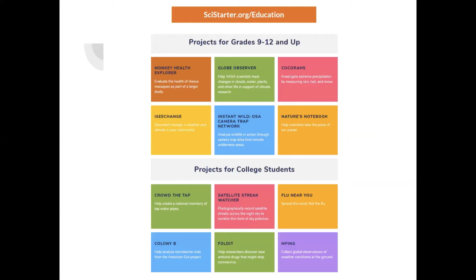We made this in preparation for COVID, especially because we knew that so many people needed new online partnerships. So their Monkey Health Explorer, that's actually a Zooniverse project. They've done such an awesome job engaging students. Their Crowd the Tap, that's based out of NC State. That's an awesome project, really simple. All you need to participate is a penny and a magnet, and then you can start helping create a national inventory of tap water pipes.